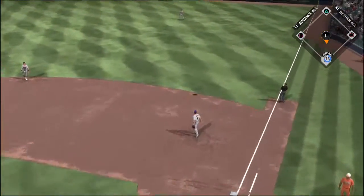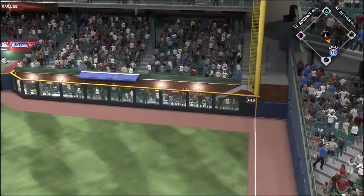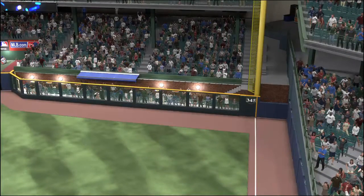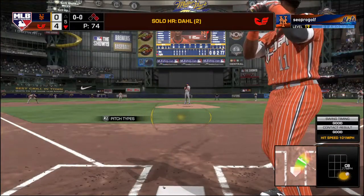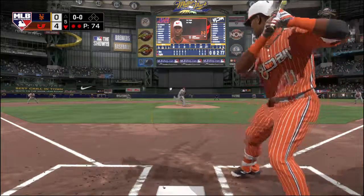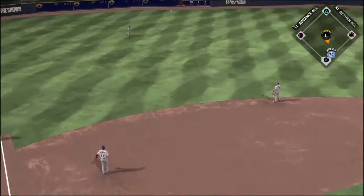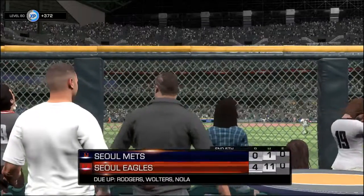Now a drive by Dahl, and this is hit well to right field. And this ball is gone. No chance to make a play on that one. Ready once again, Jorge Polanco. It was a single for him in his last at-bat. Line drive to left. But this is right to him in left as he hardly has to move as he handles it for the final out.